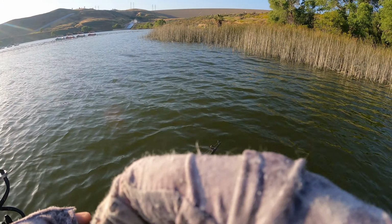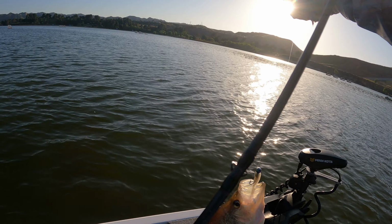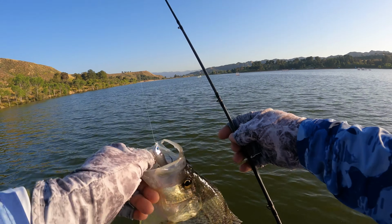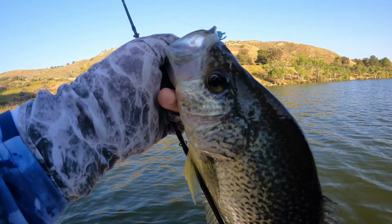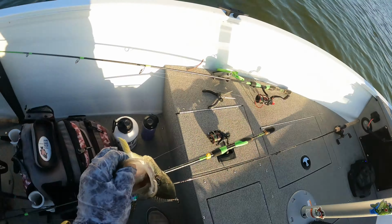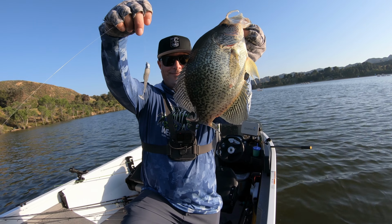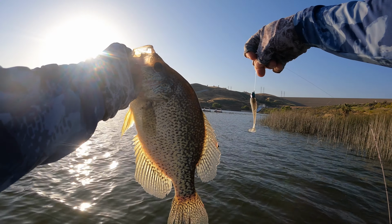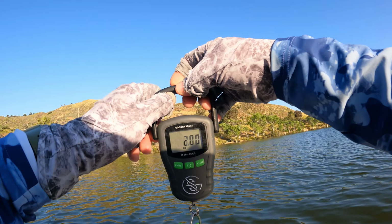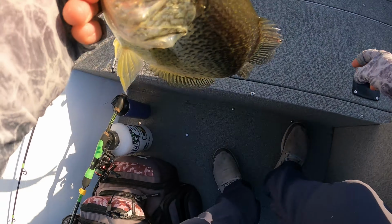There's one on the Viking head. Is that a crappie? Oh my god, dude. Holy smokes. Oh my gosh. Crazy. It's a big crappie right there. Check it out. 2.7 crappie. Heck yeah. Let's go.